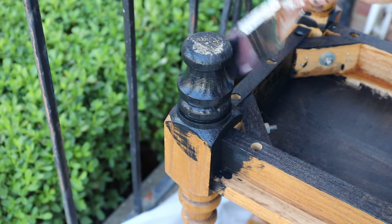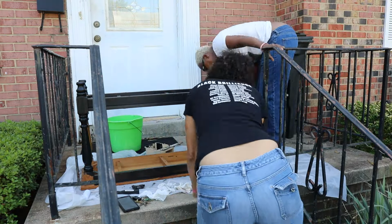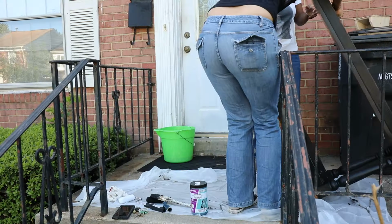But what's funny is that not only did we paint the console table black, but later she ended up using this same licorice to paint her bed. Because the color looks so nice, she was convinced that black furniture can be nice.